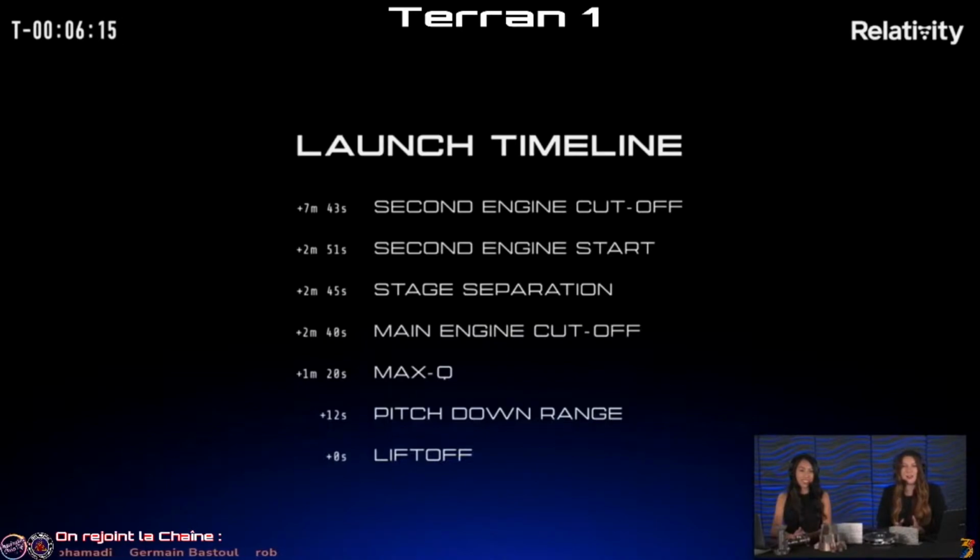At T plus 12 seconds, we'll begin our pitch over program, and at T plus 80 seconds is that important milestone of max Q, or the point of maximum dynamic pressure. This is again where the structural loads on the vehicle are the highest, making it one of the more challenging phases of flight.